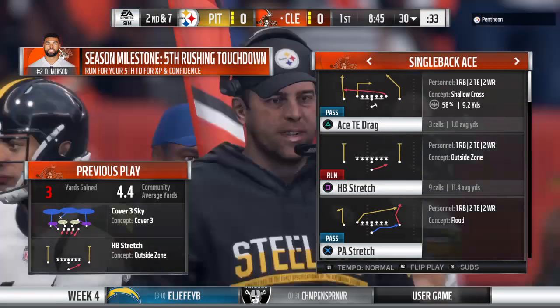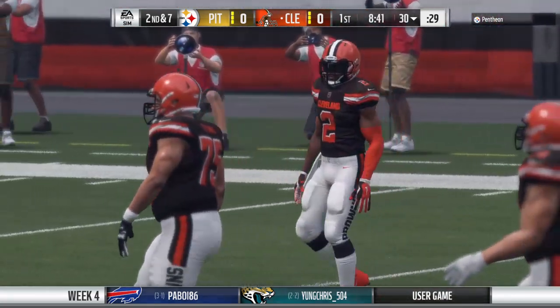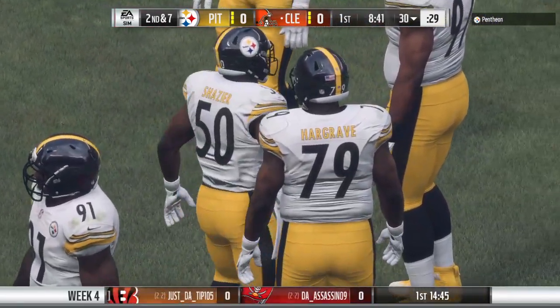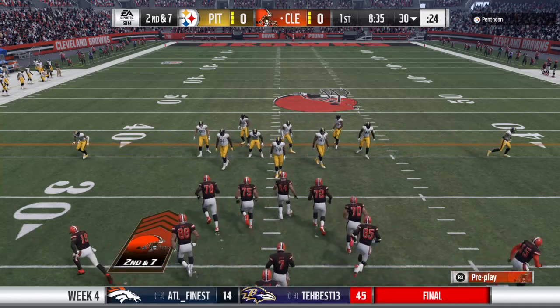I thought there might have been a hole for a split second. Yeah, but it dried up pretty quickly, didn't it? Closed fast. Decent chunk of yardage still left here. 2nd and 7.